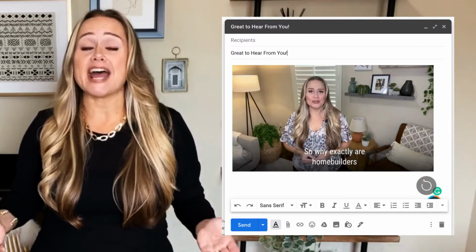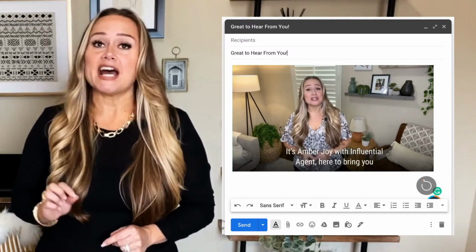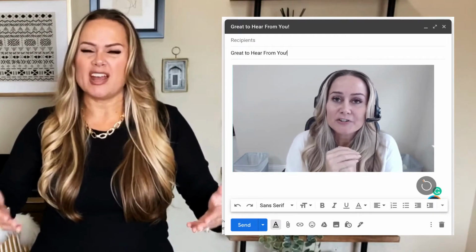Now, this might seem intimidating at first, but once you see how fast you can respond with a video versus typing out a long message, you're going to be addicted just like I am. Not to mention, responding with video allows you to convey the emotion and intention behind your message that text alone just can't do.